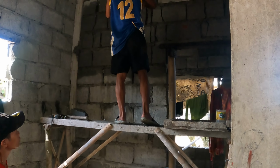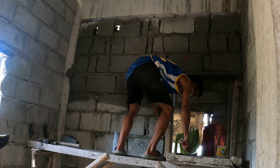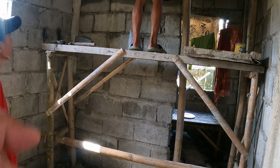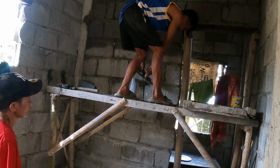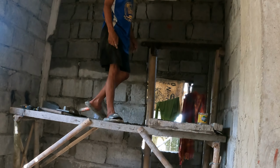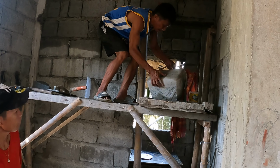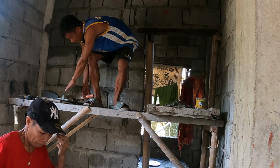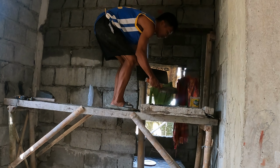Foreman Roque is completing this wall, which is the servants' quarter, the maid's room, and then this will be the toilet for the downstairs, open for all to use. CR. Meng is Foreman Roque's assistant today.